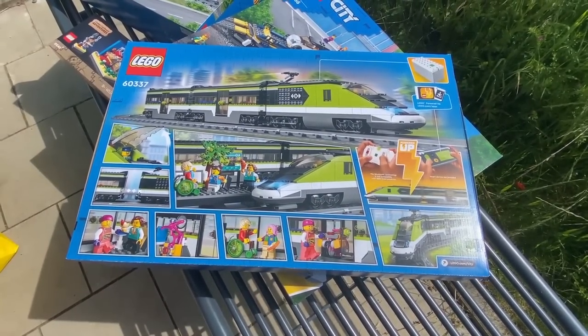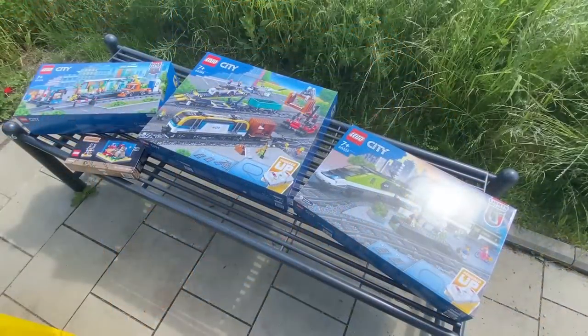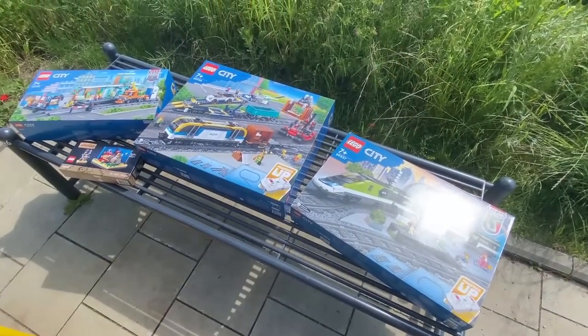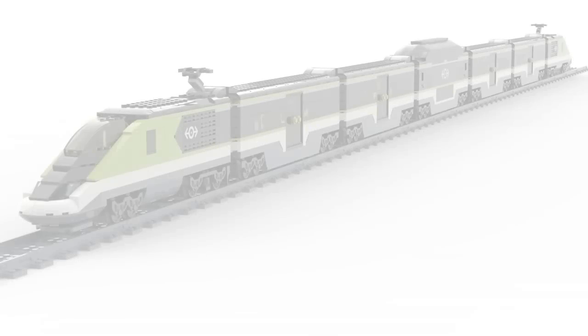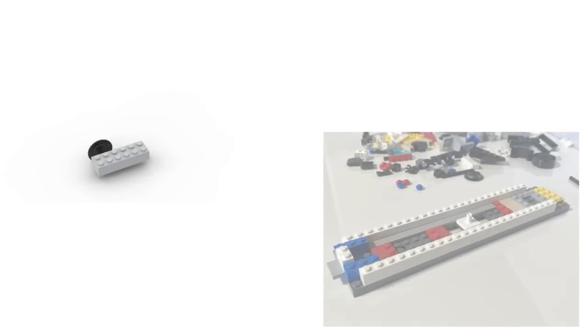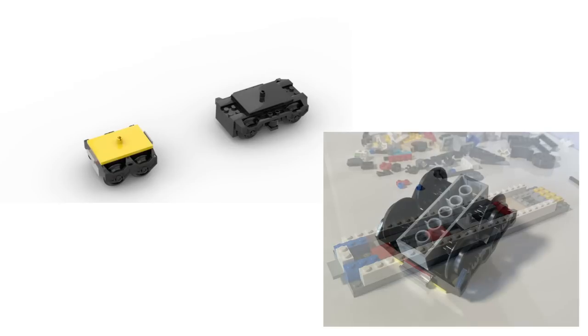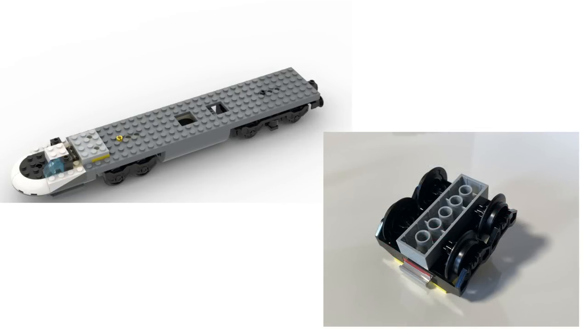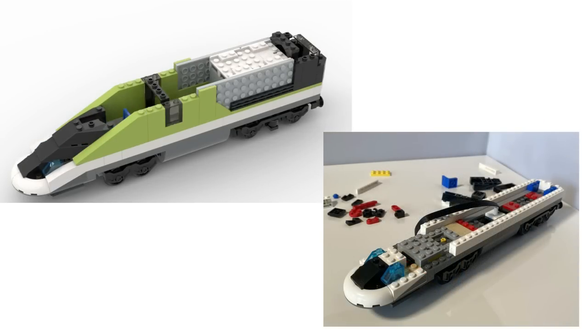Unfortunately, the passenger train could only be sold once per person, which made me a little unhappy. But you know what? That's life. And now it's building time. In today's video, I will introduce you to the new express passenger train. I will make a separate video for the freight train and the so-called train station. I make the building process as short as possible and only show you a few pictures and a digital building process. If you're interested in a complete build video as a time lapse, let me know in the comments.